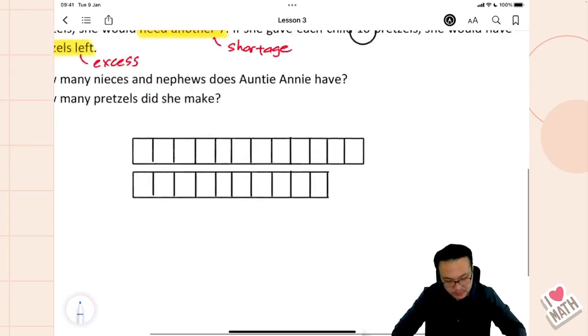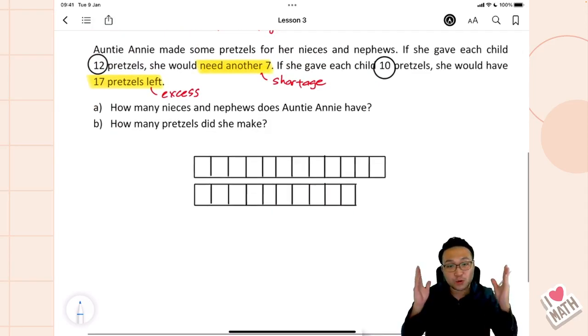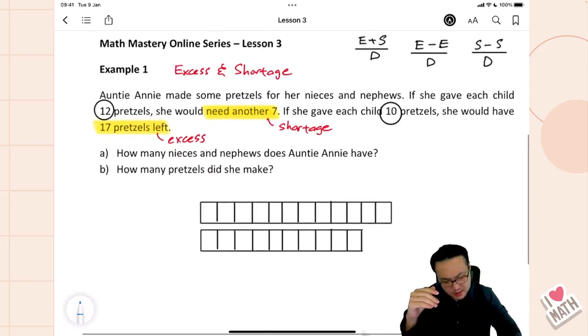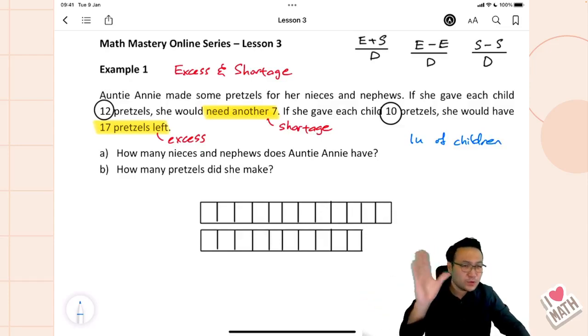Do you know how many children are there altogether? We do not know. So what do you do if you do not know? Let's just assume that there is 1 unit of children, because I do not know how many children there are. So I'll just say there's 1 unit of children.